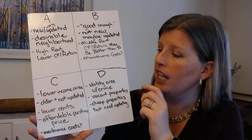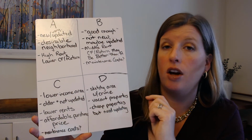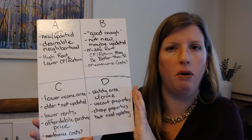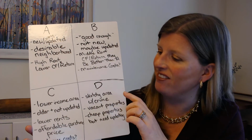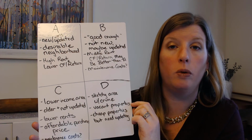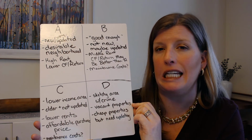All right, and then we have D. All right, and D is something that for most investors is not necessarily a smart choice. There are people who've done very well with Ds, but they're not the right fit for the majority of people, okay? If they're the right fit for you, fabulous. Go enjoy it, all right? Make money. All right, so D is characterized as what I would call a sketchy area with crime. You would have potentially vacant buildings, boarded up buildings, graffiti, things like that is what we're talking about, what you would see in a D area.